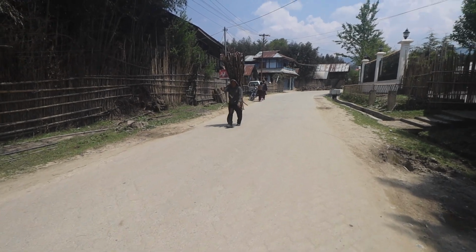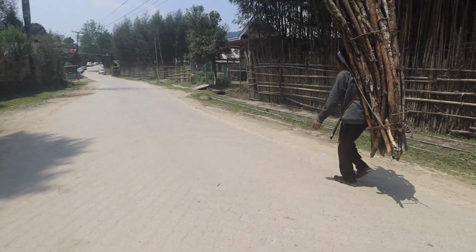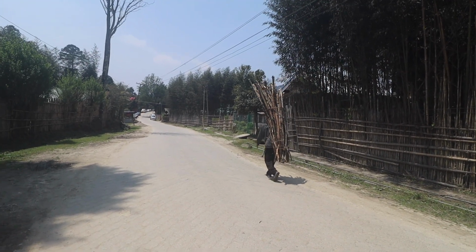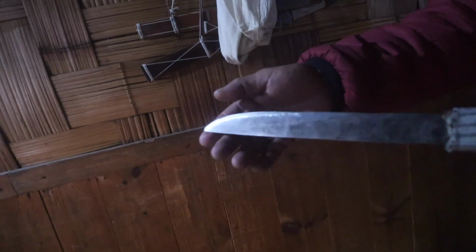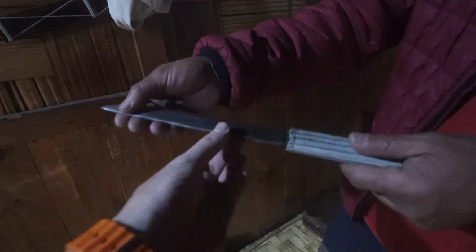So we're gonna go explore the village more and then come back. I think they're gonna have a lunch here, which I'd like to see, what is a traditional temple style lunch. So I've noticed many men wear what looks to me like a sword, but it's for gathering firewood, or if you had to, I guess you could use it for protection. What kind of metal is it?